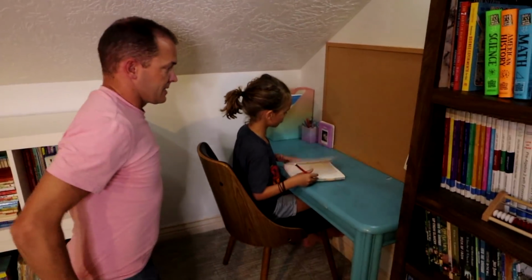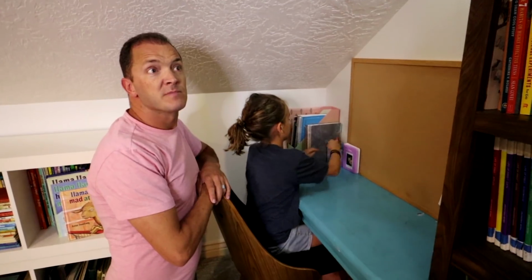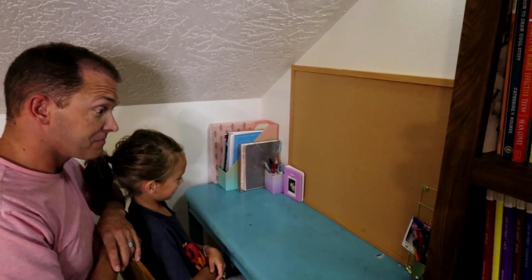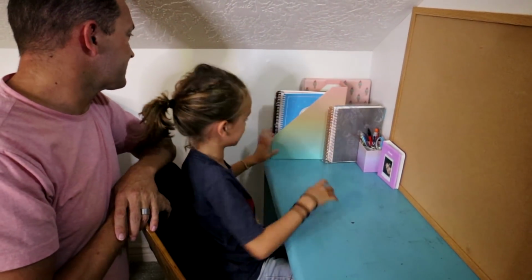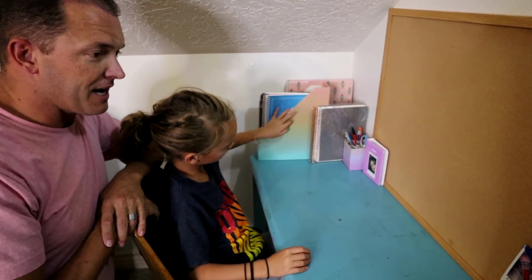Okay, on to Cora's. Cora's desk is in the corner. We decided to move her up from her downstairs desk. Got it. So, Cora moved right into here. Show Dad your color theme. My color theme is ocean blue. Then this little holder is green and then sand. Got colors. I really like it.